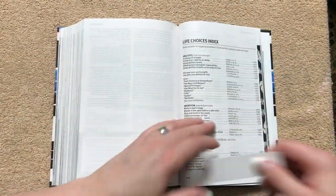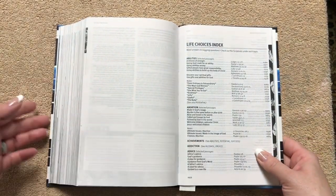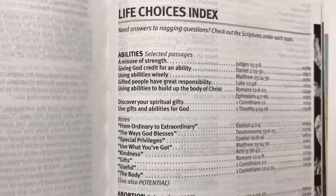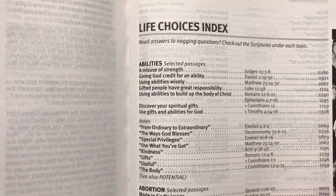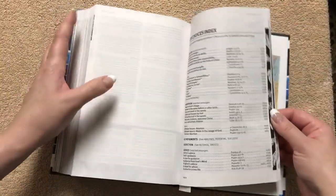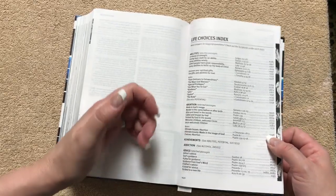Once we get into the very back of the Bible, we're going to get into our life choices index. These are going to be the different selected passages, and here we've got abilities, like a misuse of strength. It's going to tell them the book, chapter, and verses, the page numbers, that sort of thing. It talks about addiction, and it'll tell them to see alcohol and drugs.